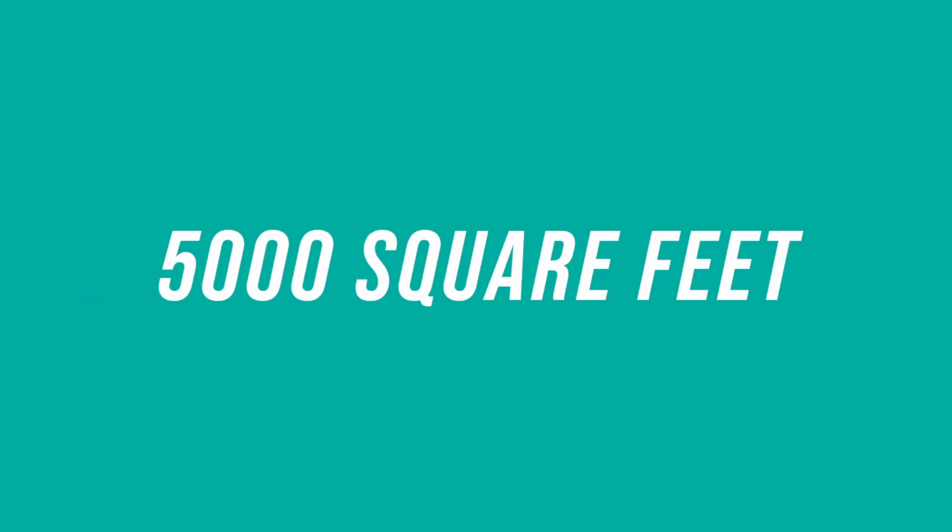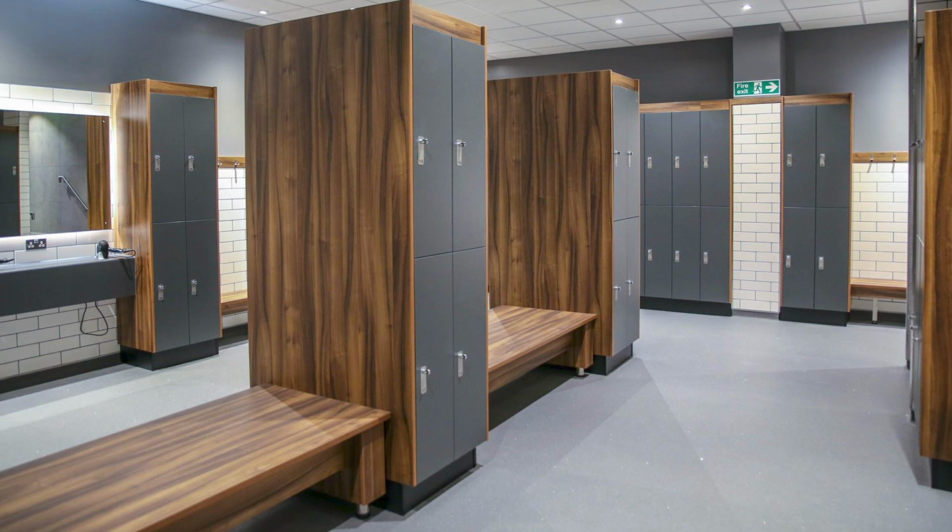For example, let's say you find a premises that is 5,000 square feet and you wanted changing room facilities. This could take up 500 square feet or 10% of your gym floor. You need to ask yourself, would you make 10% extra revenue from membership sales by having changing rooms, or would you be better off filling that space with more gym equipment?